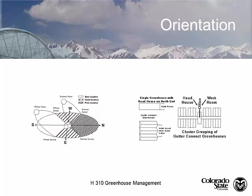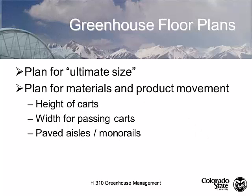The other thing is, we need to locate our work areas where employees need to be in a central location. If we put the head house, workroom, and office area over to the right or left side, that doubles the length of time it takes to go back and forth between greenhouse sections. A lot of our larger greenhouse properties that are 10, 20 acres in size, the growers actually ride bicycles in a greenhouse because we're not paying the people to walk from unit to unit. Or they'll use some sort of a device like that. So you want to make sure you cluster group your facilities and your utilities so it's convenient for your employees.